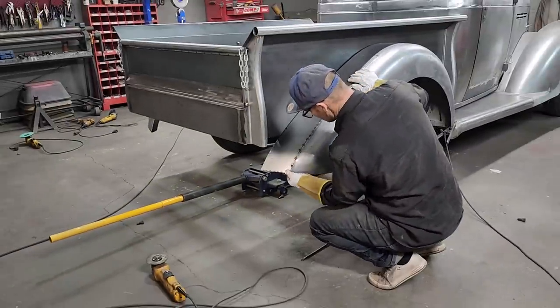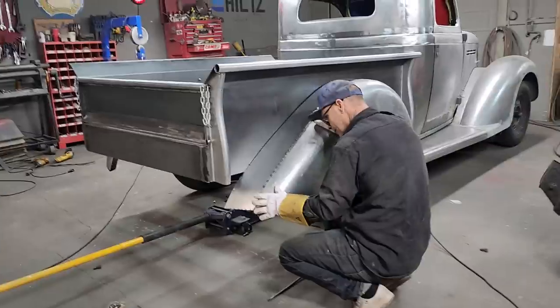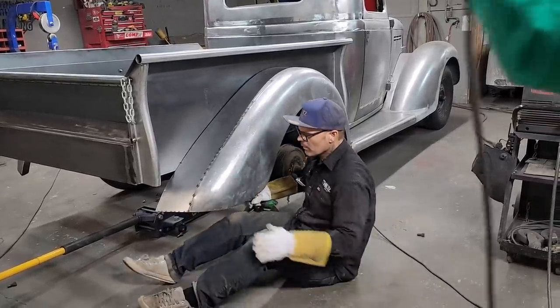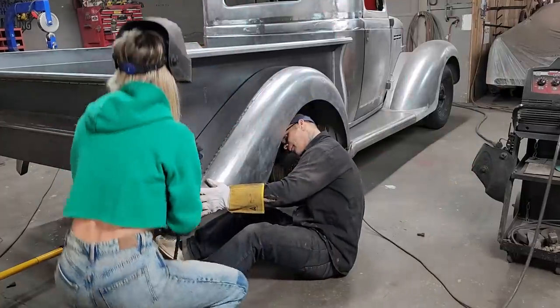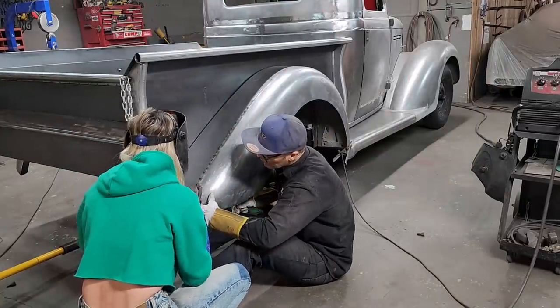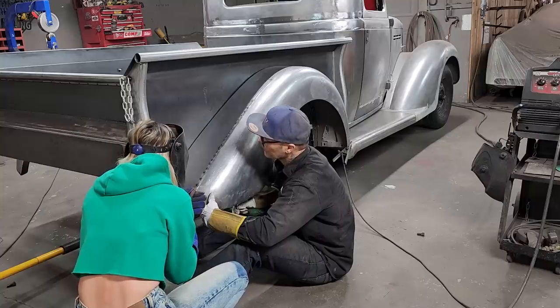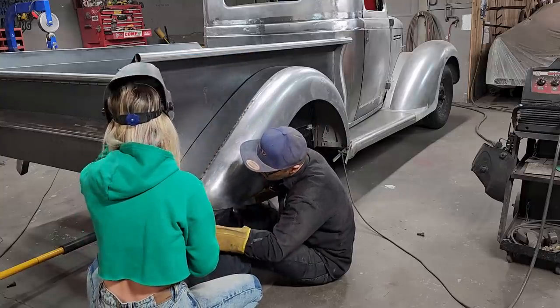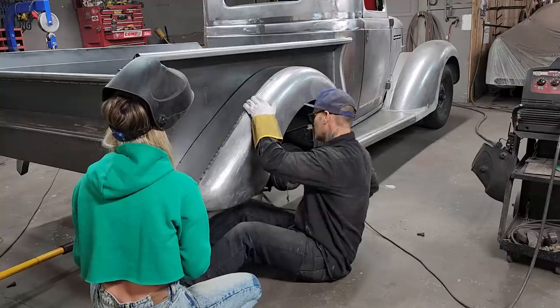Yep. Okay, it's going good. You want to hit it here? There's a little spot right here. Yeah. Yep. Going. Awesome. Good. All right, let's go back up top.